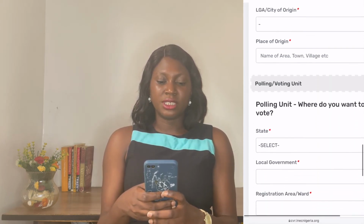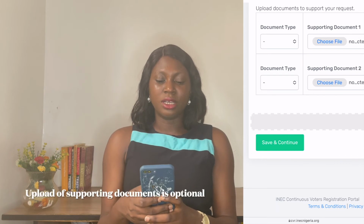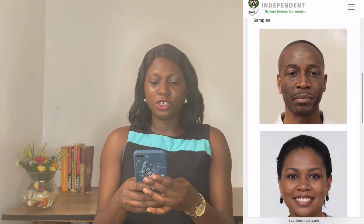You also have to put in your nationality, your mobile number, and just a lot of other information you would see there. So let me try out one. You will then be asked to input your passport. The first picture is going to be that of you not smiling, and the second is going to be that of you smiling.